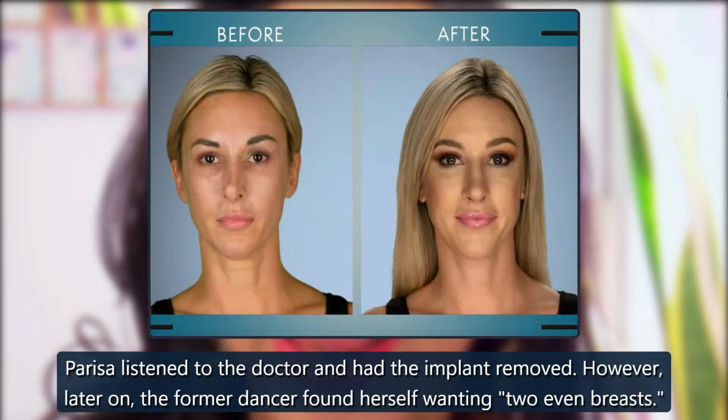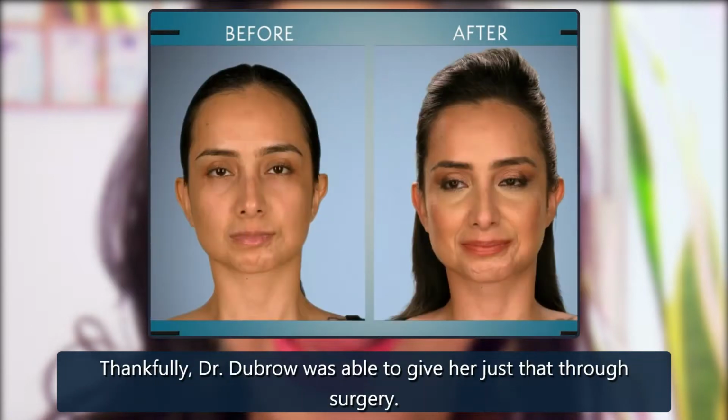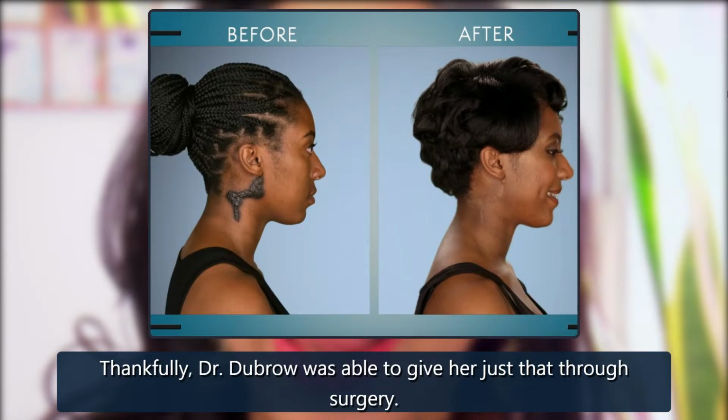Parisa listened to the doctor and had the implant removed. However, later on, the former dancer found herself wanting 2 even breasts. Thankfully, Dr. Dubrow was able to give her just that through surgery.